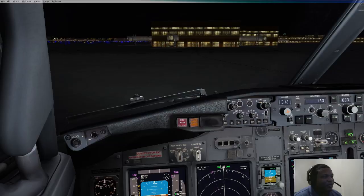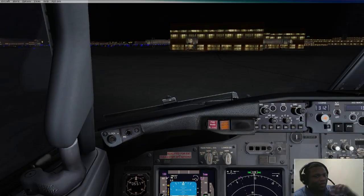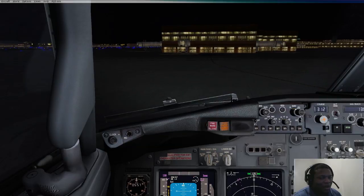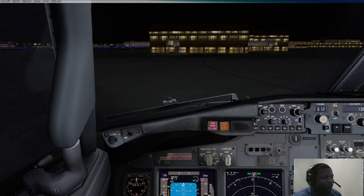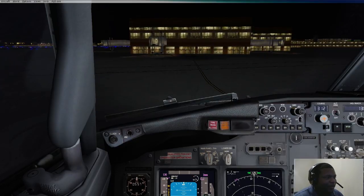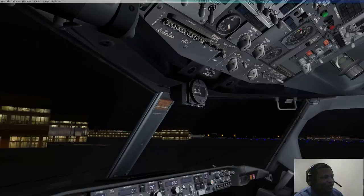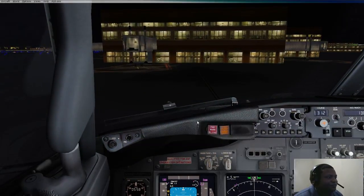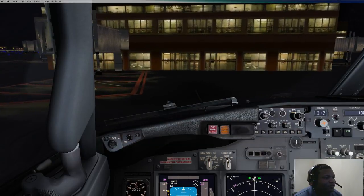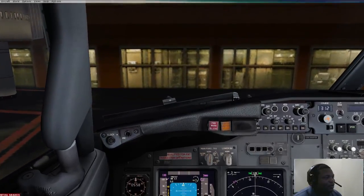Alright, get lined up with the center line there. Normally at this point you would have somebody at the gate, a marshaller, directing you in, and the taxi lights blind them. I don't have scenery at this airport, but a lot of times you'll have lights all around the gate, so you'll be able to see the serial line to line up. Normally they'll actually turn off the taxi light to help the guy who's guiding you. So for all intents and purposes, we'll bring her on up till about right here. Right there, hang on the brakes.